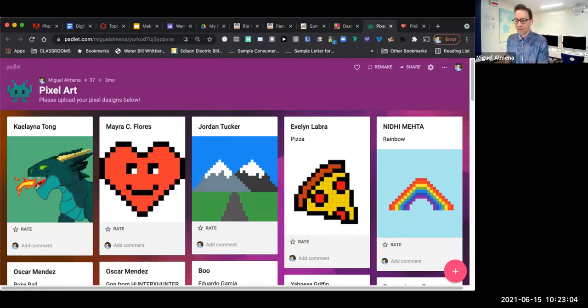Okay, guys, we're starting to see a couple of designs come in. So looking very cool. Don't forget to also rate and like your classmates. They'll always pop in on the upper left hand side, I should say. And then we'll kind of take it from there.